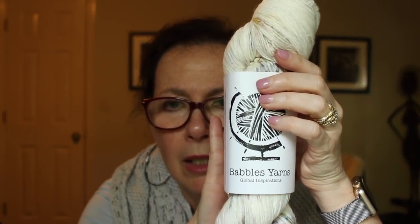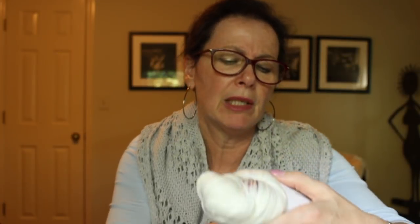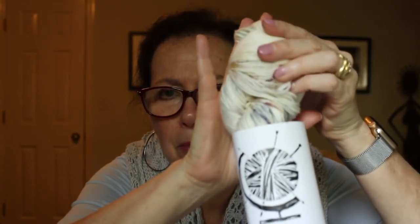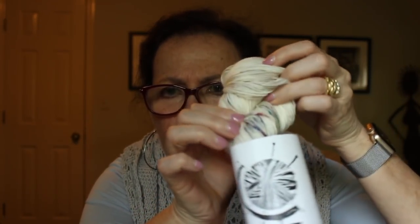I'm a big fan of Grace's on several fronts. And then I got another one, of course. And she calls it Babbles Yarns Global Inspiration. So cool. This one is called Orchid. It's also the same base, 60% mulesing-free merino, 25% bamboo, 15% nylon. It's not that different from the other one, but it has some different colors in it compared to Orchid, which is a little bit more pinky. This is a little bit more gray. I mean, they could all go together, don't you think?